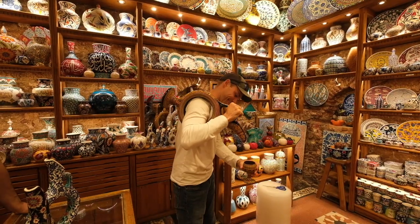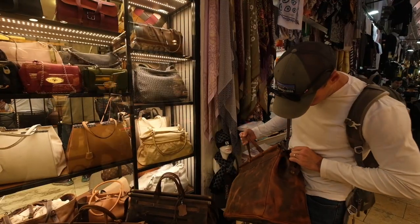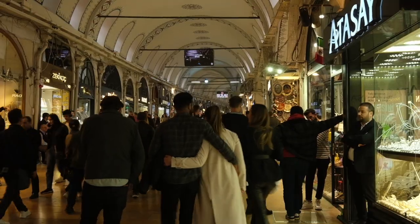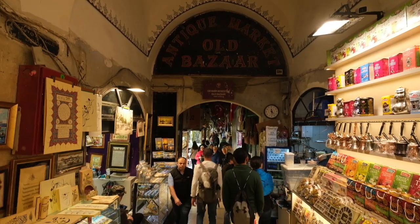The Grand Bazaar can be a very memorable place to pick up a souvenir, but just be sure to negotiate. And depending on how much shopping you plan to do, you could spend hours and hours in this place. There is a high probability you will get lost, but don't worry, there are over 20 different entrances, so it shouldn't be too hard to find your way back outside.